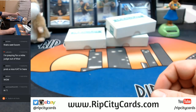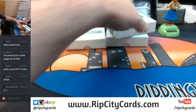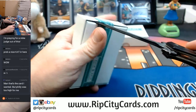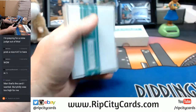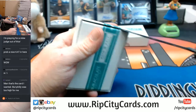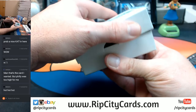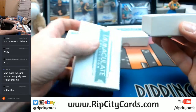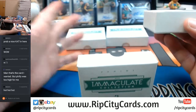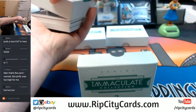Again, are we into a hot case? Yeah, Philly did end up a little bit high. I mean, that card, I think, covers Philly's spot, but if you don't know if it's going to come out, it's a hard one to do.